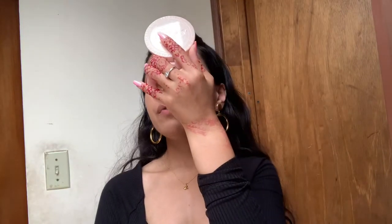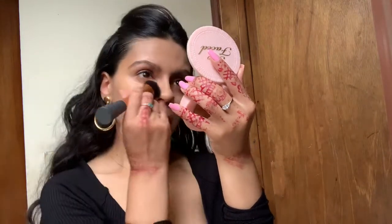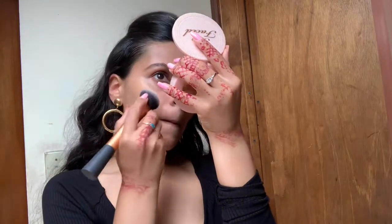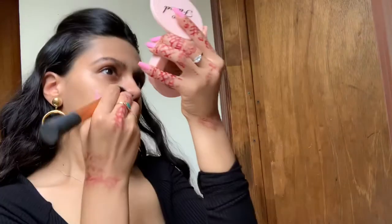I'm just gonna leave it at one layer because I don't think I need any more coverage. But so far it filled in my pores a little bit, and I'm just gonna blend my nose area a little bit. I think it's tugging at my nose a little bit, but other than that, everything looks good.